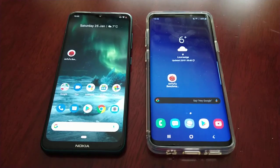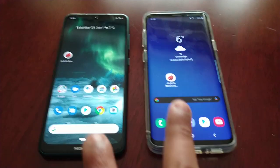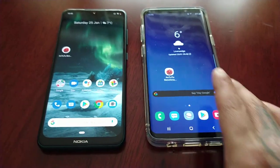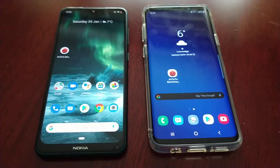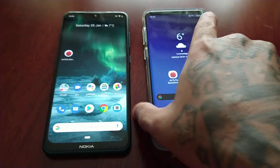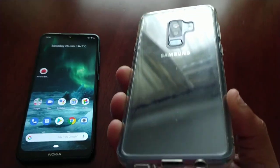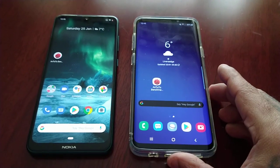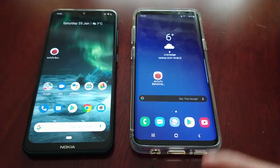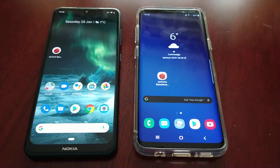Okay, so this time I'll be doing a benchmark performance test between these two devices here. So one is a high-end device whilst the other is a mid-range device. So the high-end device is the Samsung Galaxy S9 Plus. This has the Exynos 9810 processor along with 6 gigs of RAM.